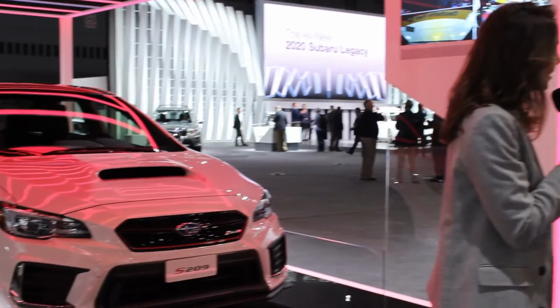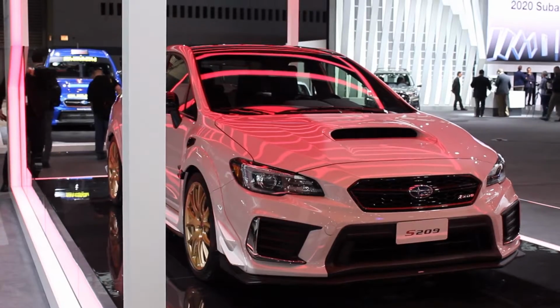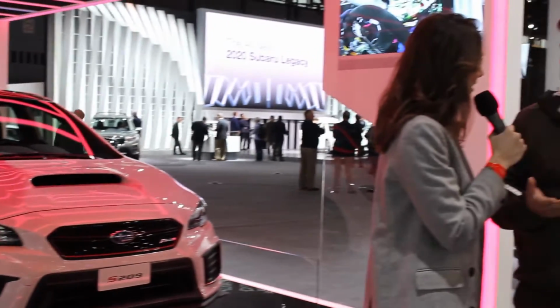341 horsepower. It's got wide body fender flares, wider wheels from factory. It's got a different set of brake calipers. It's got a carbon fiber roof, a carbon fiber spoiler. It's even got a water spray for the intercooler system that you activate with a button on the steering wheel.